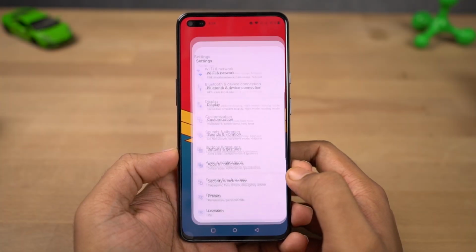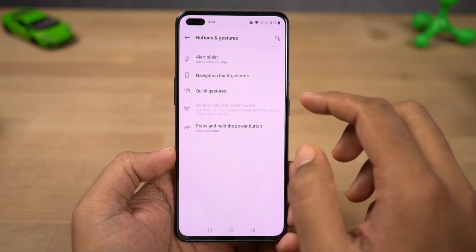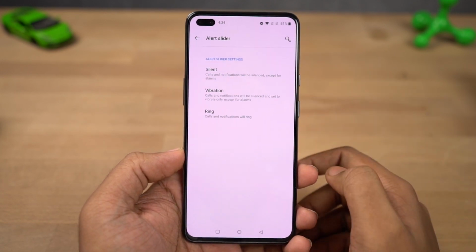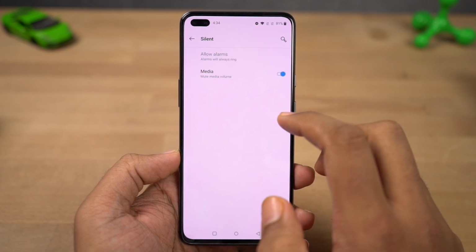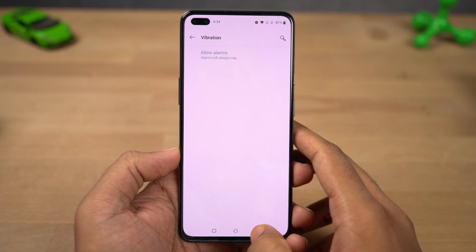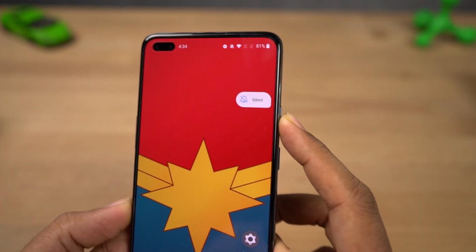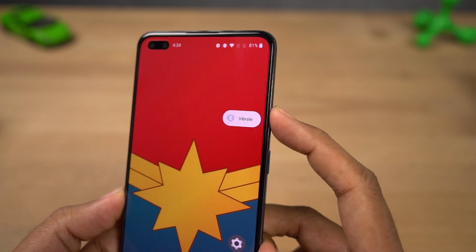Next, we have the famous alert slider. Just like on all the previous OnePlus phones, even on this phone, we still get the alert slider. We have 3 modes: silent, vibration, and ring. You can further configure each mode from settings. Using this alert slider, you can change to different modes without even looking at your phone. This is a very unique feature that's available only on the OnePlus phones.